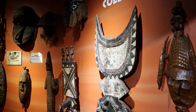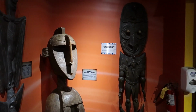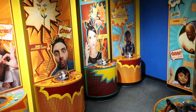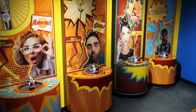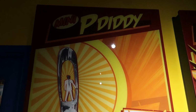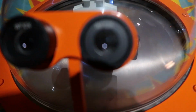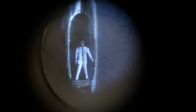Collection of tribal masks here. A gallery here of microscopic art. All these stations are armed with microscopes that you can look at tiny art made in the heads of pins. Here we have a miniature P. Diddy in a needle's eye. Let's look in there and see if we can see. There he is. Can you see him? You see a little tiny P. Diddy there in the needle's eye?